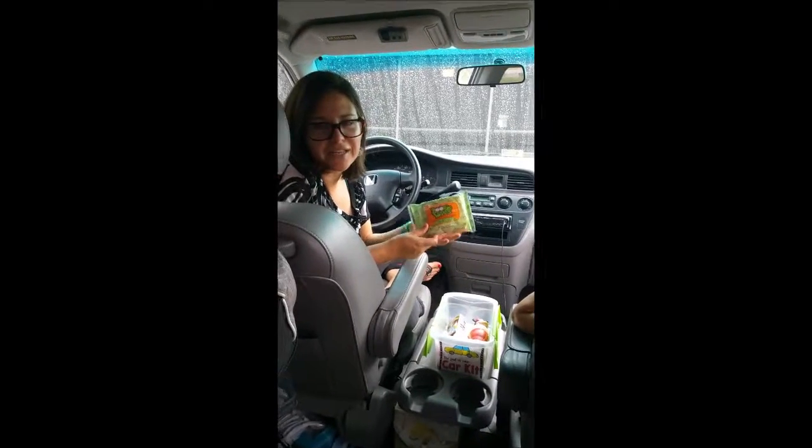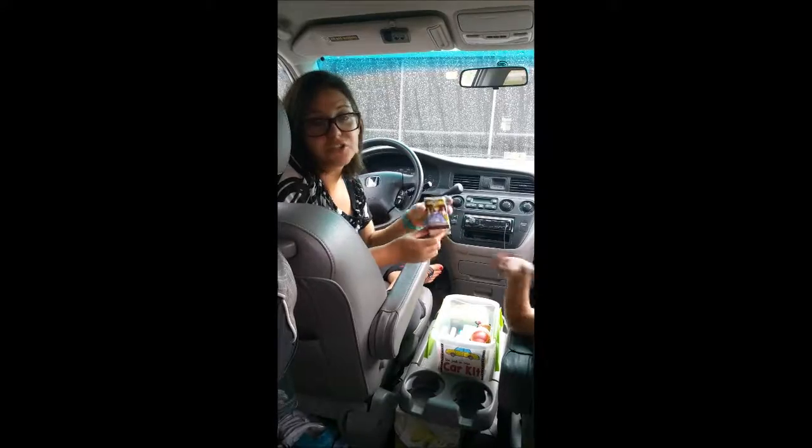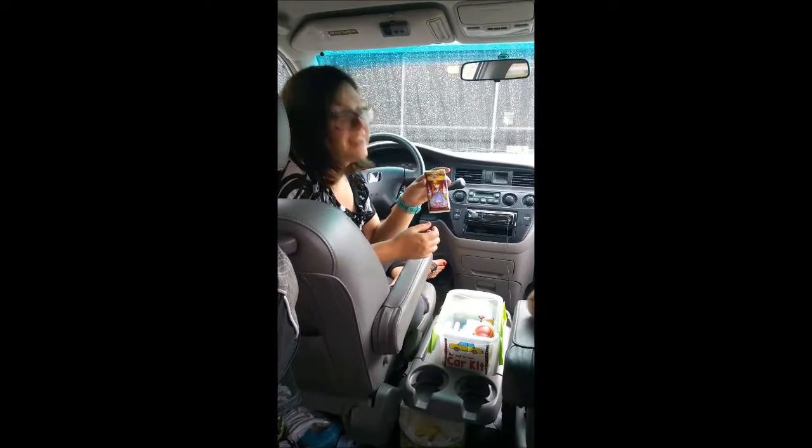They're wipes, they're boogie wipes, in case you sneeze or whatever, mainly for the kids. We also put regular tissues in there, in case you don't like the flavored. In case you sneeze, too.